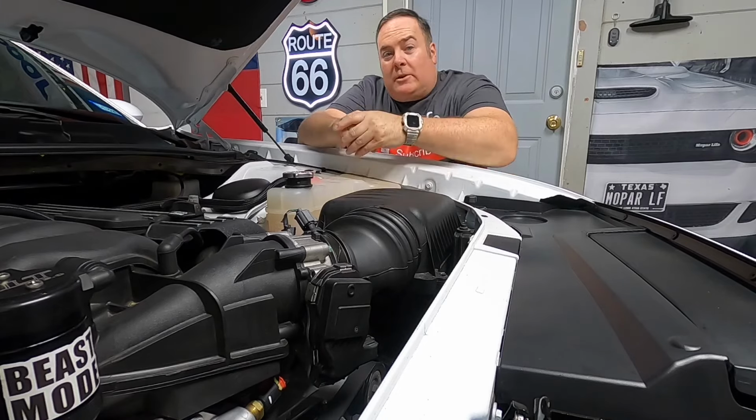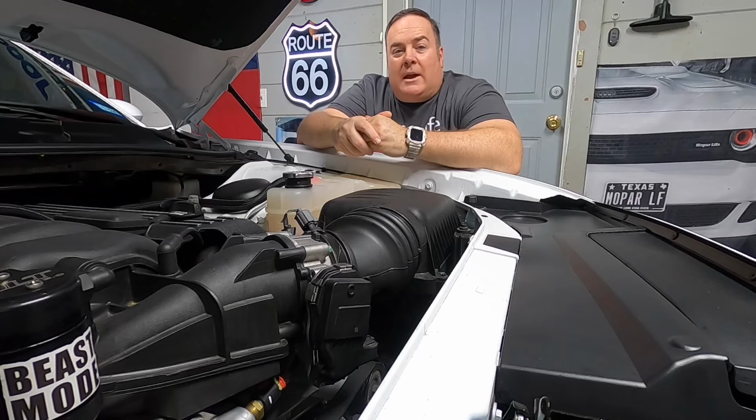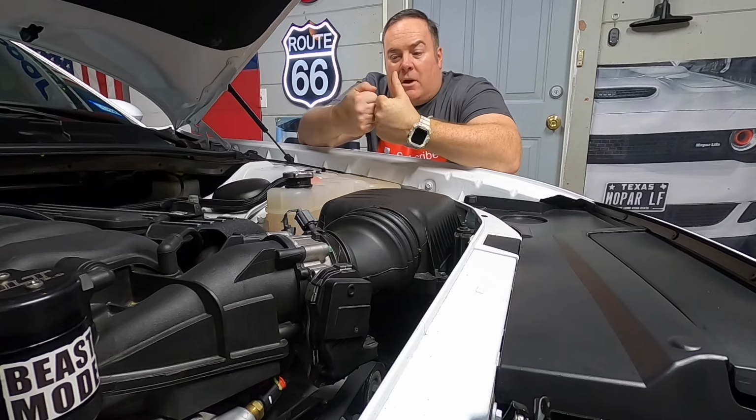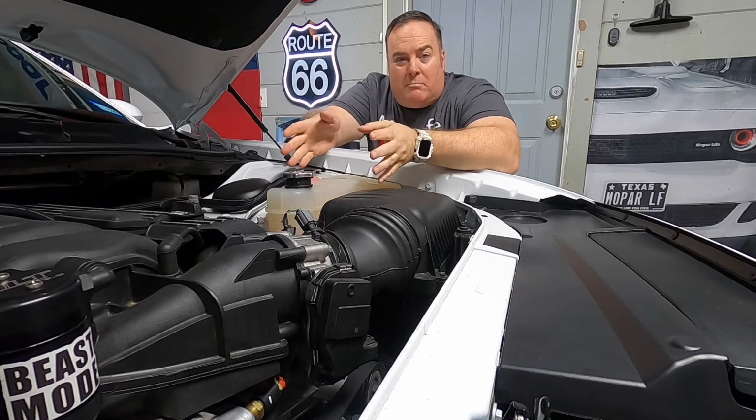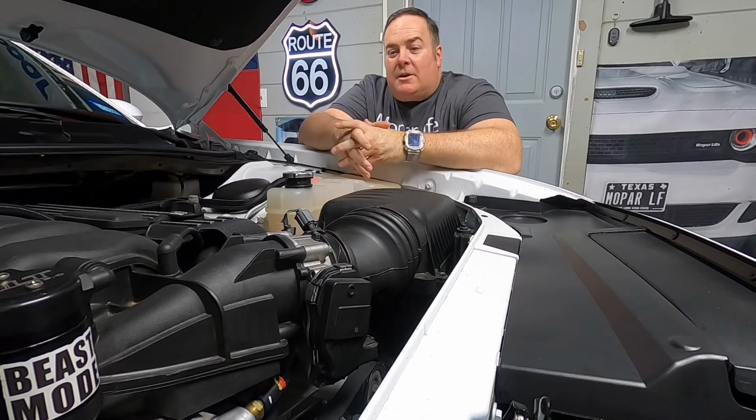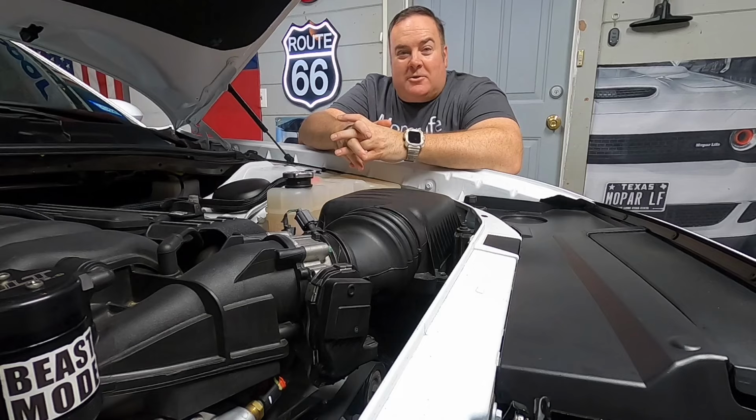And what happens is they say that the top of the motor gets starved for oil and the lifters start rubbing against the camshaft the wrong way. There's not enough lubrication, and then boom, the whole thing's gone. So you definitely don't want that in your car.